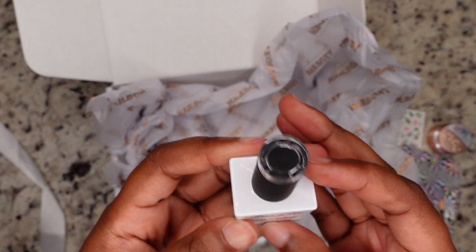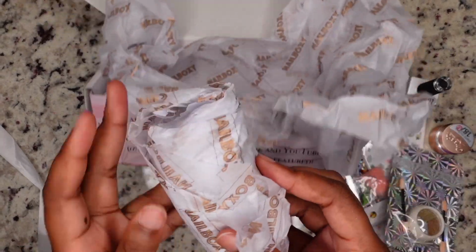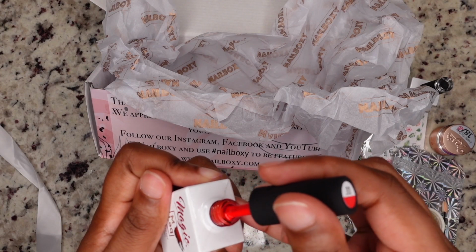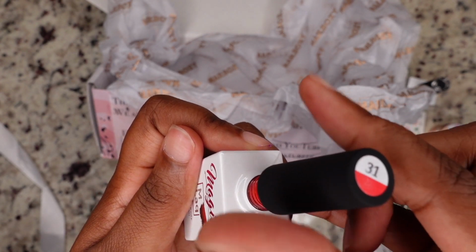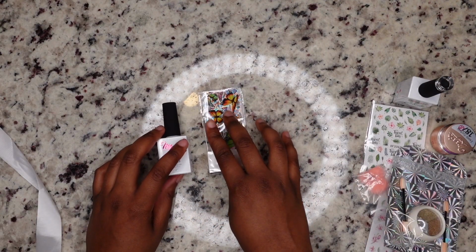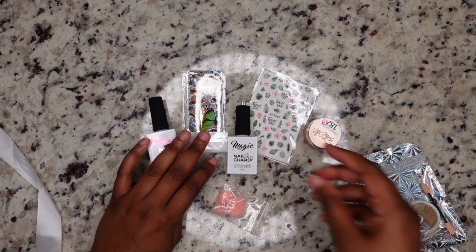So this is the top coat. And this is the red. Real red. So that looks like that is everything you receive in the May edition of Nailboxy.